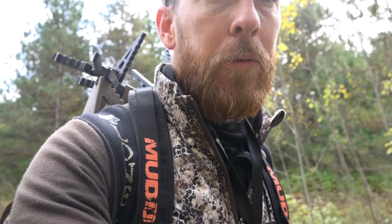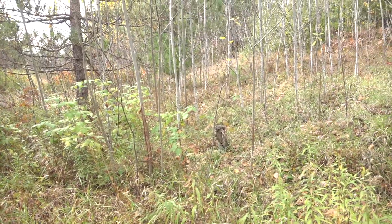There's rubs everywhere through this low spot. So we've got a ridge here behind me. This is like a low spot right through here. There's rubs on both sides of this trail.